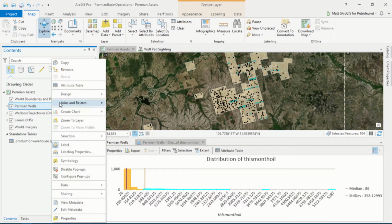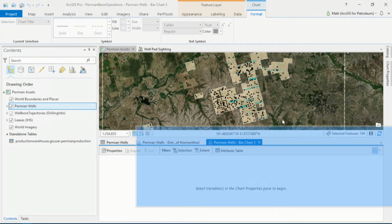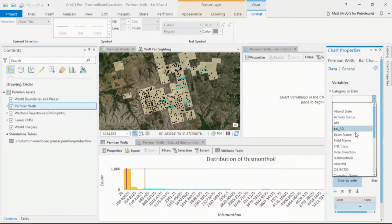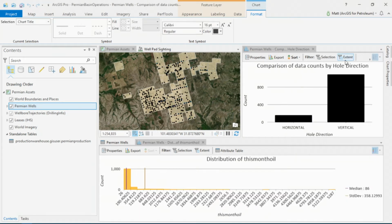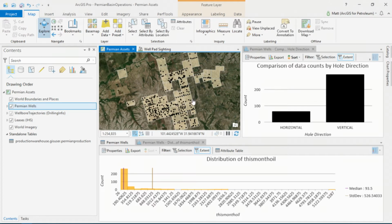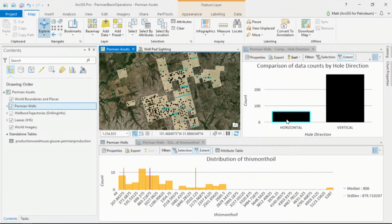But what I can also do is create a new chart from our table of contents to visualize what proportion of our wells are horizontal versus vertical. Now, for both of our charts, we'll filter them on extent so that I can see the specific area of interest that I'm looking in. And I'll also filter on selection while linking the charts together so that as I select horizontal, I can see specifically the distribution of my horizontal well liquid production in vertical.